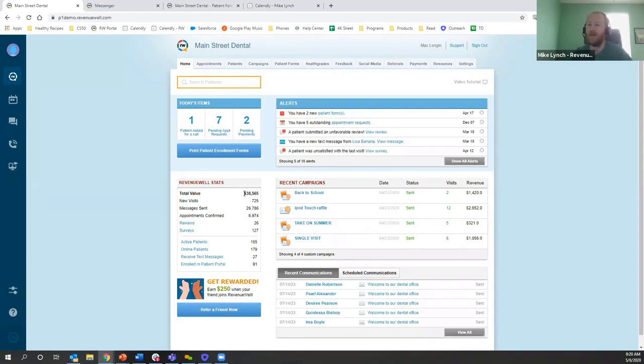Whether that's a dollar figure, and here you can see the total value that RevenueWell's provided, or maybe we want to grow and need new patients, so we can show you how many new visits we've helped bring in. Messages sent, appointments confirmed, reviews collected. We try to stay as transparent as possible. I consider this the RevenueWell report card. Come in here every month and see what we've helped contribute.